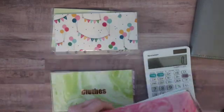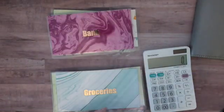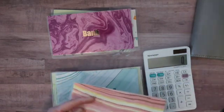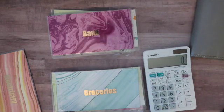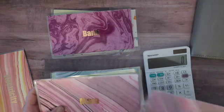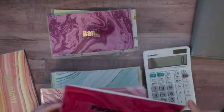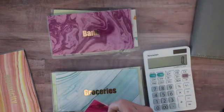Okay, so savings challenge, birthday, household, clothes, allowance, eating out, groceries, bank, and then the ones that I'm not using right now: giving, gifts, toiletries, electricity, my mom because she still has, I'm not rolling anything over, recreation because I only took half out, and then personal care I only took half out. So these will go back into my binder as well as the June savings challenge.